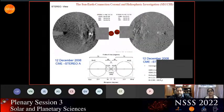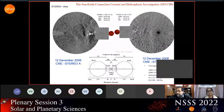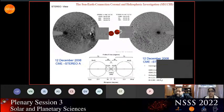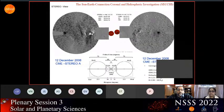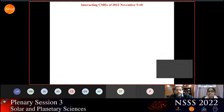Here are the fields of view of different coronagraphs and the connected heliospheric images, which have overlapping fields of view, and the CME is seen passing through the Earth. This is a very interesting observation, and different vantage points in fact help us to do stereoscopy of the same CME, because STEREO A and B were moving at about 44 degrees per year. So you could attempt 3D stereoscopy, get the true speed and direction, and get an improvement on the arrival time of the CMEs as such.